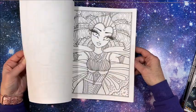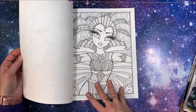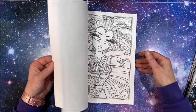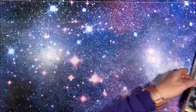So yeah, so cute. Now, she started doing this where the first picture is much more detailed and the second one leaves some of the details out. So it's not quite as hard to color. So you can make your choice of which version you would like to color.